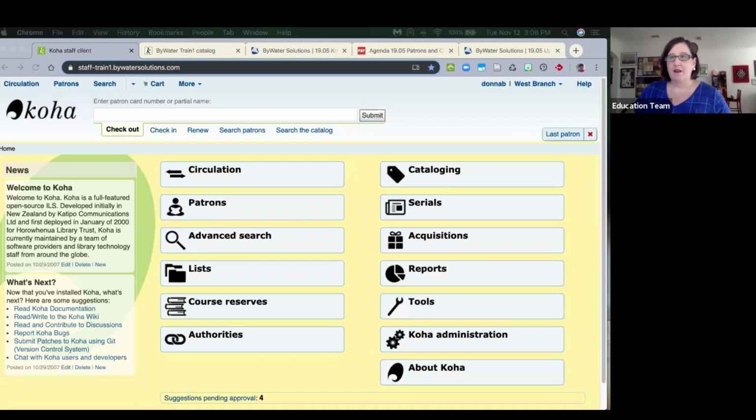Okay, first feature: the ability to add specific item types for the long overdue cron. This is something that is kind of interesting. Right now we do have the long overdue cron. You can either have it set up to run through your system preferences, or you can have it set up independently through the cron jobs. What you can do now is, instead of saying that all item types are affected by the same standards for our long overdue lost cron, we can pull those item types out individually.